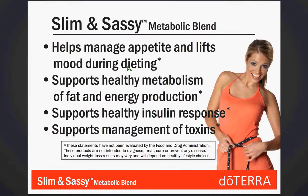Okay. So Slim and Sassy will help manage appetite and lift your mood during dieting. How about that? I did so many different diets before, and you don't get your mood up, it's down. But this really lifts your energy up, and it supports healthy metabolism of fat and energy production. It supports a healthy insulin response, and it helps manage your toxins.